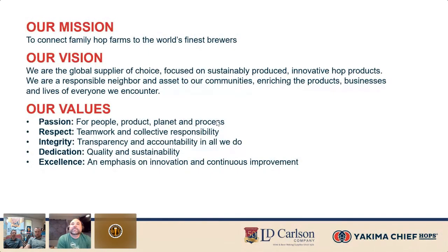Who is Yakima Chief Hops? Our mission is to connect family hop farms to the world's finest brewers. And our vision is to be the global supplier of choice. We ship hops all over the globe, focused on sustainably produced innovative hop products. We strive to be a responsible neighbor, an asset to our communities, enriching the products, businesses, and lives of everyone we encounter. And we really try to live by our pride statement, which is passion for people, product, planet, and process; respect, teamwork, and collective responsibility; integrity, being transparent and accountable in all we do, very important; dedication to quality and sustainability; and an overall emphasis on excellence, innovating, and continuously improving.